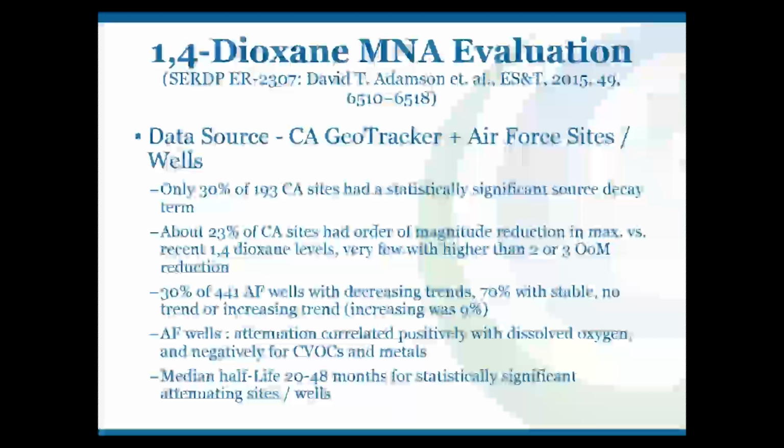I also wanted to present this. This is another CERTIP project funded by Dave Adamson and group out of GSI, and it's also published in 2015 under ES&T, and it was an interesting article. What it was is basically they went to the California GeoTracker data source, and they also got information from a number of Air Force sites or wells, and they looked at that information with regard to what was happening with the 1,4-dioxane as a function of time on these sites where there was no active remediation ongoing.